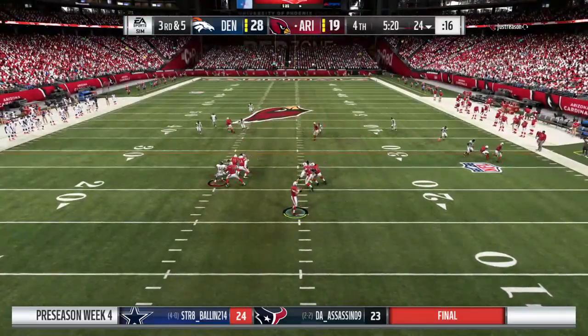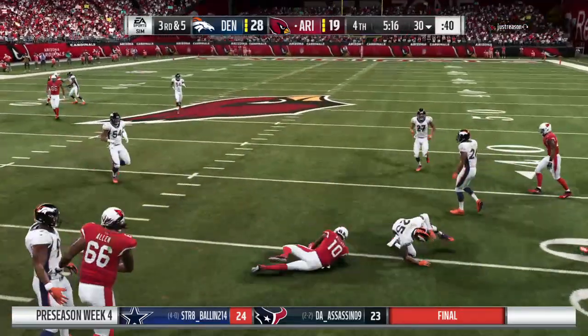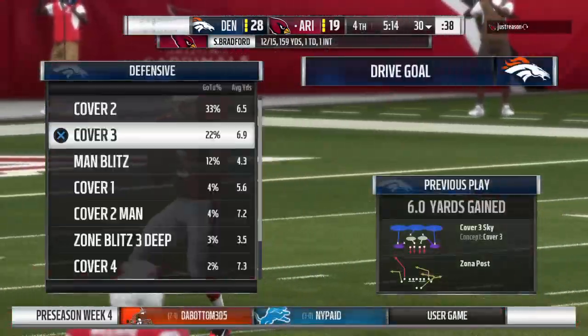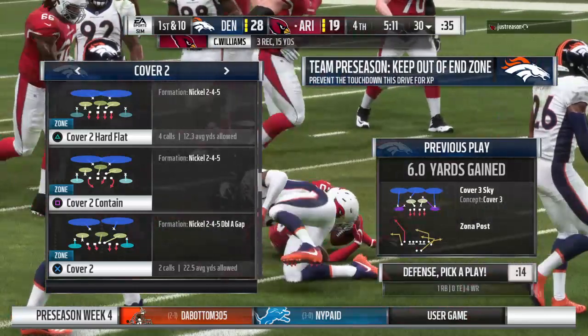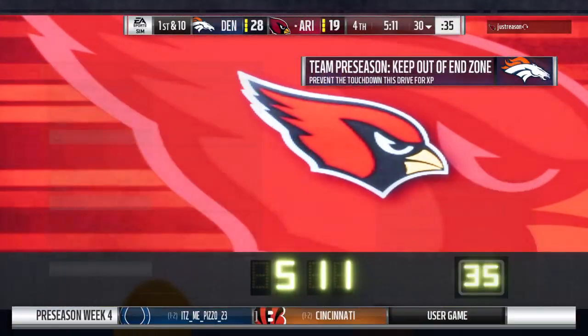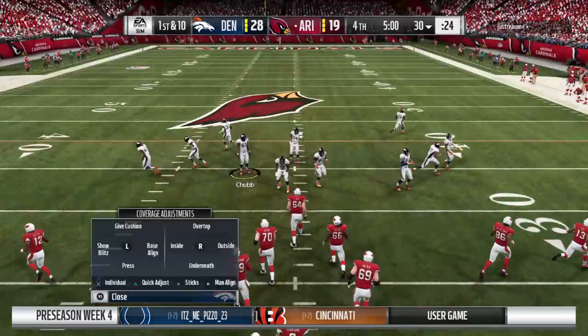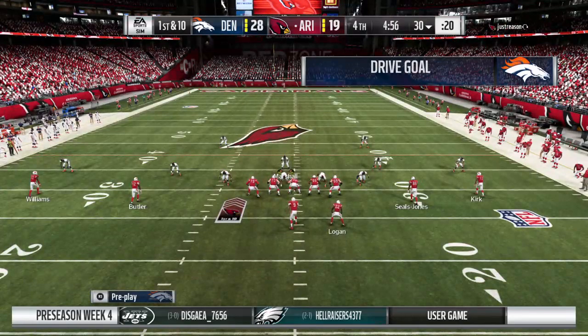Bradford from the gun on 3rd down. Oh, man, it's complete. Williams. And he's going to have the first down yardage as he's down at about the 30-yard line. It'll go as a gain of 6 that time, and it moves the chains as well. Bradford now 12 of 15 throwing the ball, 80% so far, and it's 1st and 10.